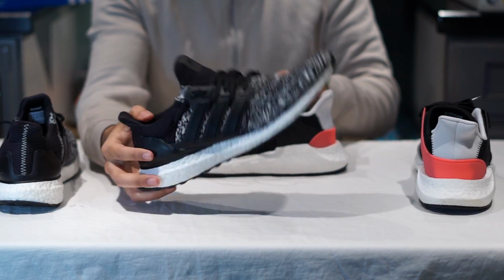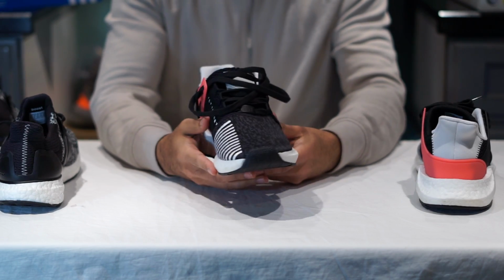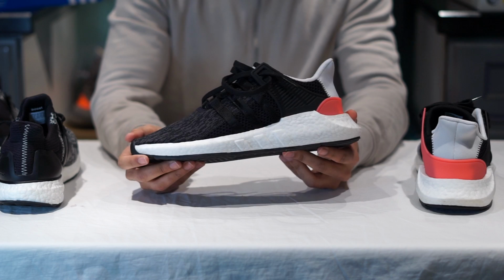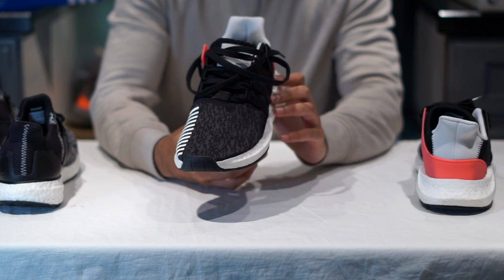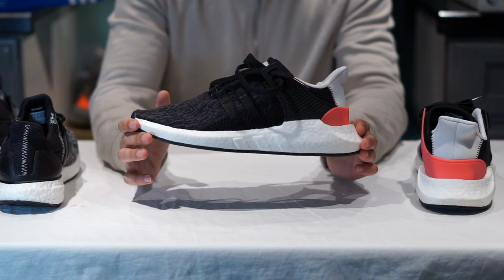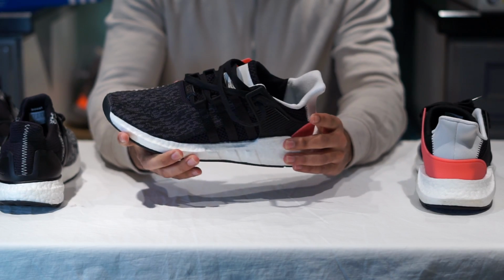At the end of the day, the Ultra Boost has a much simpler look, but the EQT has a much more dynamic, streamlined, futuristic look. I don't think there's a clear winner here. They both have their own place in the looks and style department. It's really up to you which one you like better. For now, I do wear my EQTs more than my Ultra Boosts just for the sake of ease of use, and that all-encapsulating boost is just so prominent.